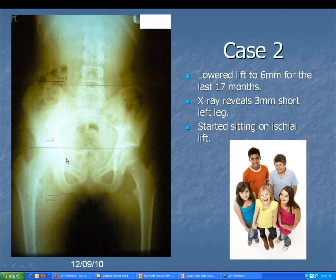Certainly, there's all kinds of factors that we have to work into the research that we do, and how we are using control groups: children who do have pain in their low back. Has there been an injury?